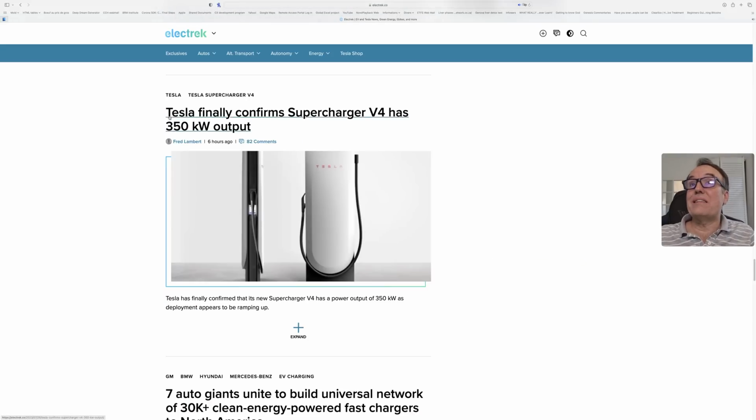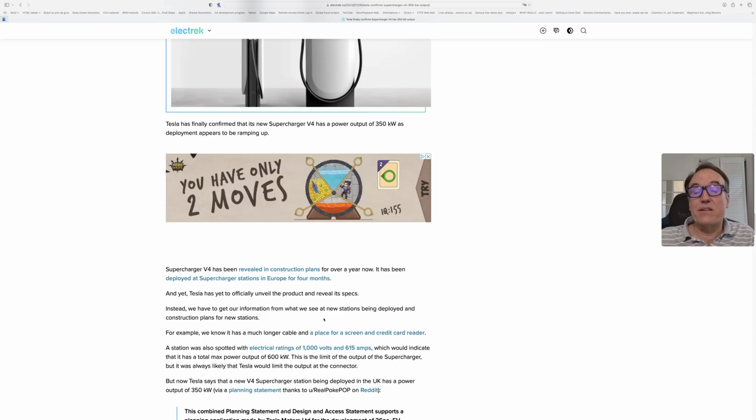Also, great news: Tesla finally confirms that Supercharger V4 has 350 kilowatt output. That's fantastic because that's the output of Electrify America's charging stations. Tesla did not look like the leader because it had only a maximum of 250 kilowatts of power for the V3 superchargers. But now Tesla is on par with Electrify America, which are awful chargers, in my opinion. I've tried a few here in Quebec and they don't work well.